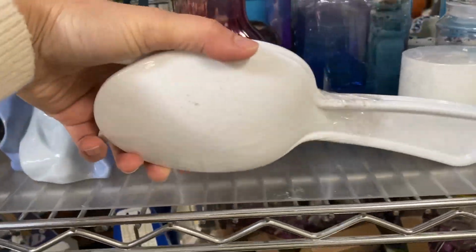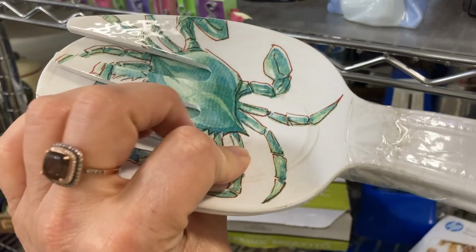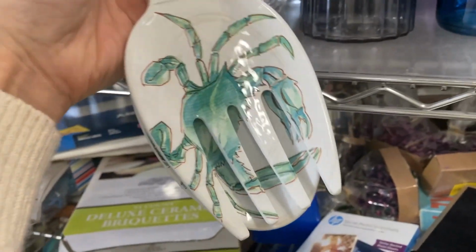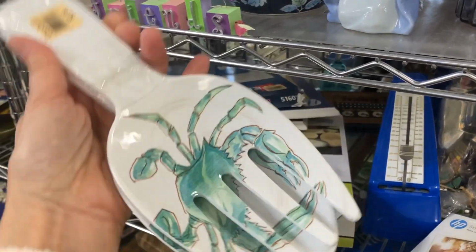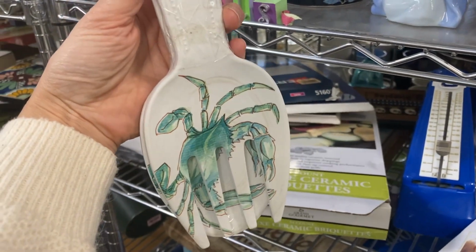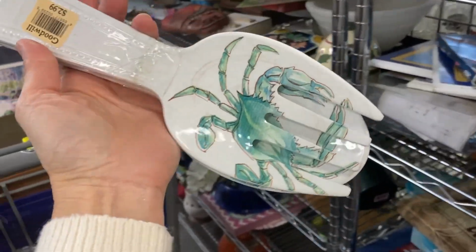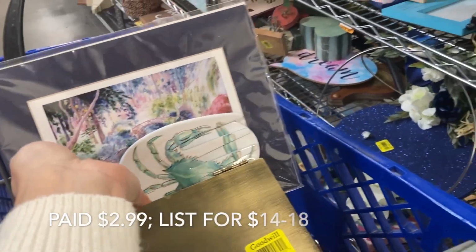And then I noticed these melamine salad servers, a fork and a spoon, and I really like the crab painting on them. I like that watercolor look and the blue and green. With salad season on its way, with warm weather on its way, I think I can probably sell these. And they're by Tommy Bahama, so that's a plus too.